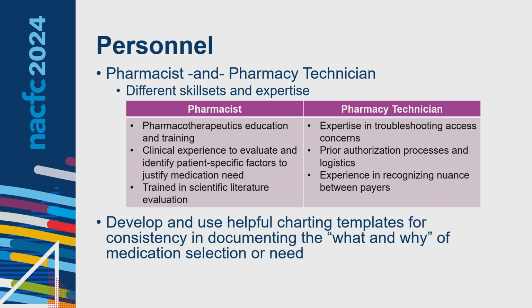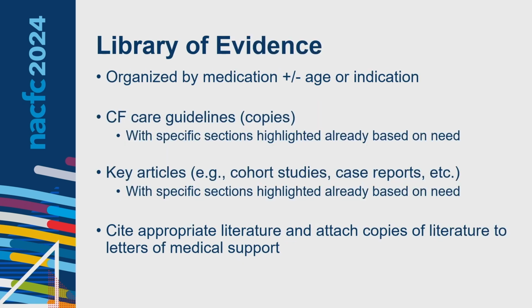Pharmacy technician-wise, a lot of our technicians have excellent expertise in troubleshooting access concerns, whether it be training other technicians or calling local pharmacies to make sure billing is done appropriately, prior authorization processes and logistics, and then understanding the nuances between different payers. Having a good, solid backbone and team will help you with that. These folks can also develop the templates and resources that I'm going to talk about today, and help justify the what and the why for certain medications that you're trying to get authorized.